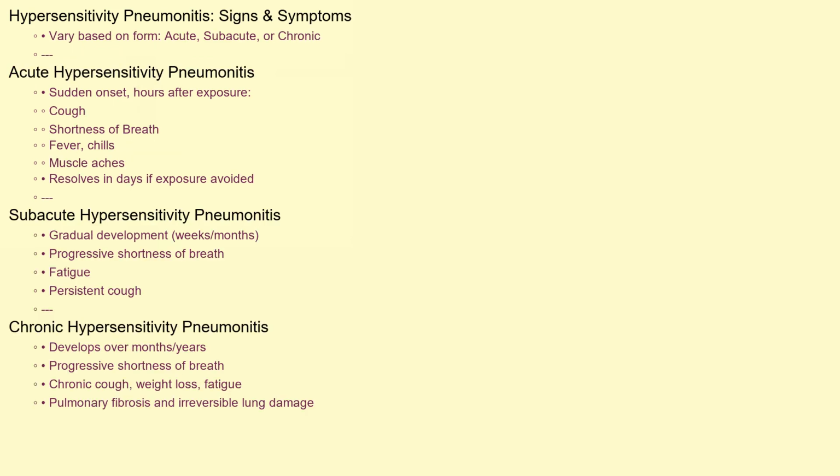The signs and symptoms of hypersensitivity pneumonitis can vary depending on the form: acute, subacute, or chronic. The acute form presents with sudden onset of cough, shortness of breath, fevers, and muscle aches, usually starting a few hours after exposure. These symptoms typically resolve within days if exposure is avoided.